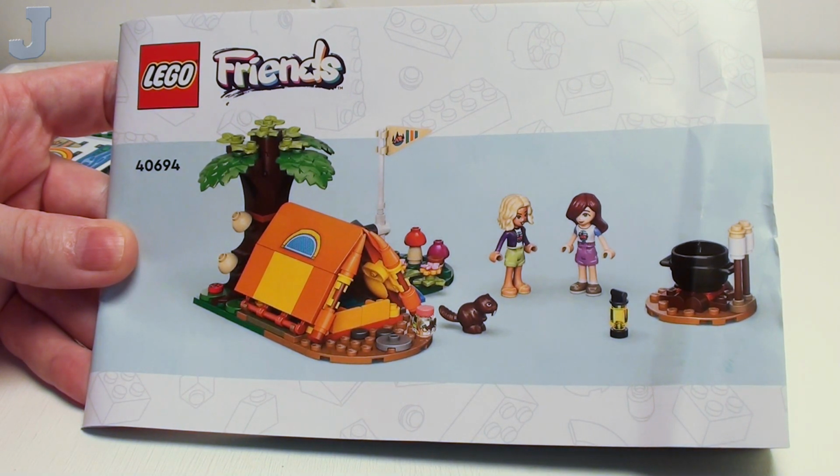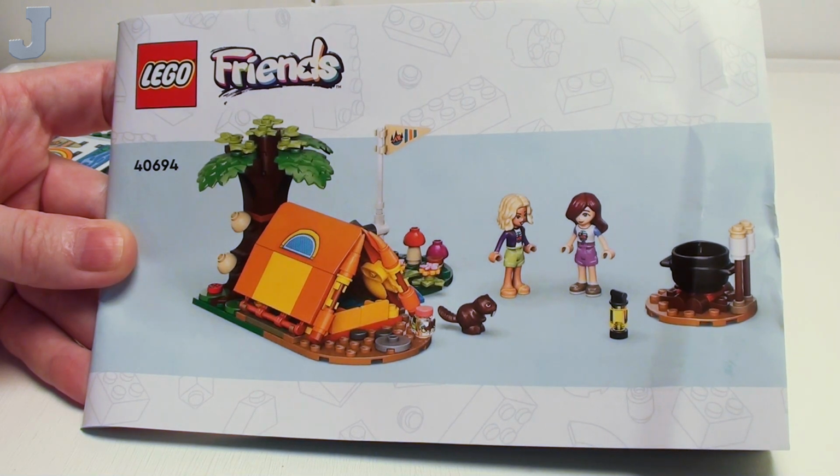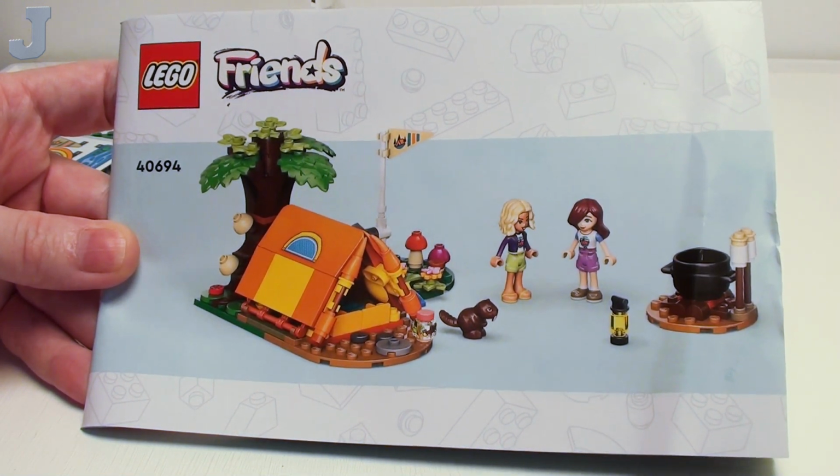Looks like we're going camping today. So here we have the River Camping Adventure by LEGO Friends. This is set number 40694, and this set was provided by the LEGO Group for early review.